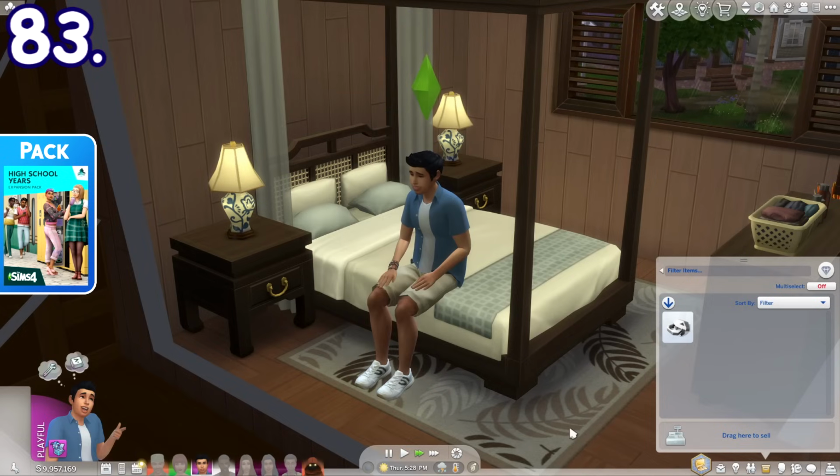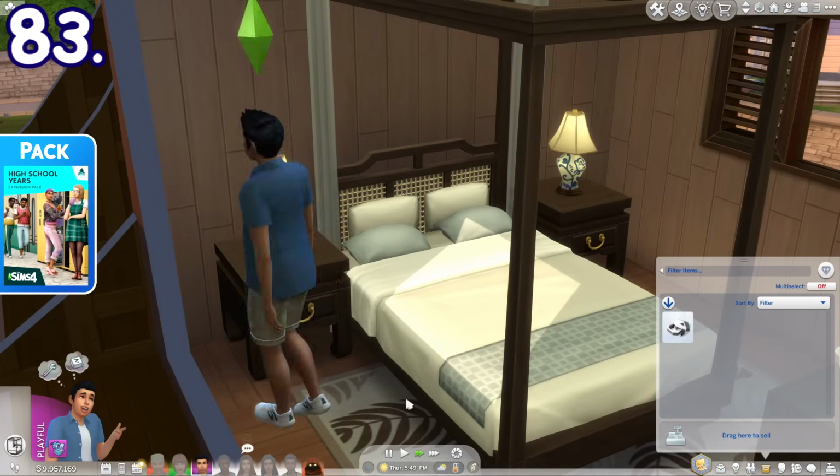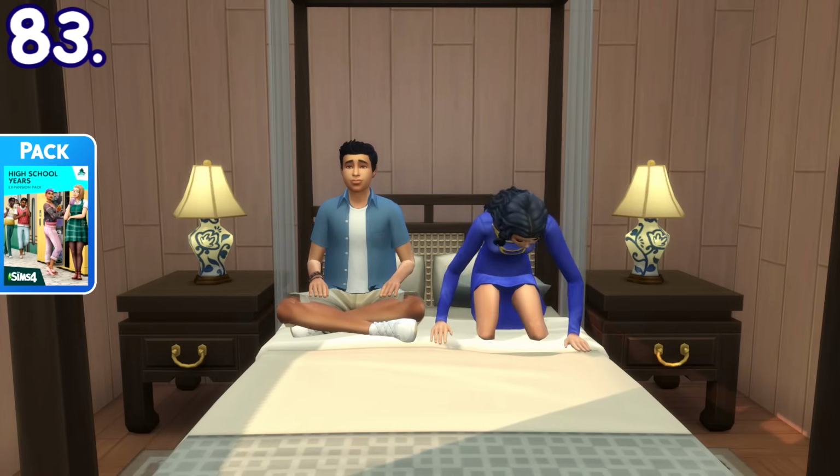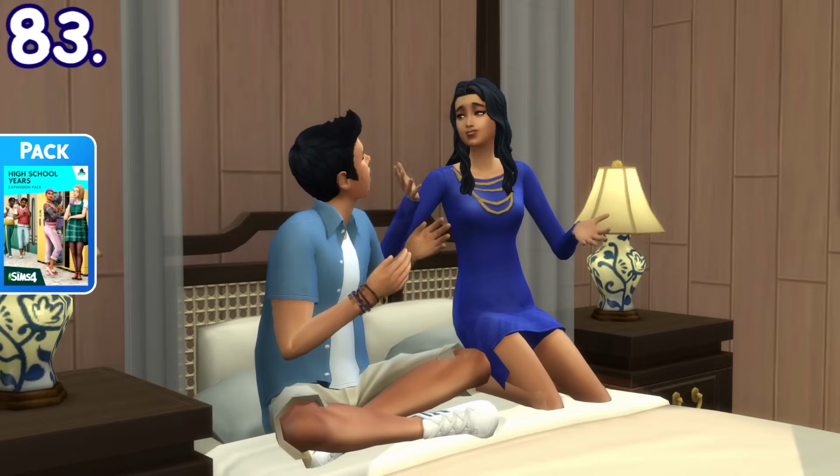Usually you'll sit on the side of the bed, but if you click on the upper portion of the bed or around the pillows, you can sit down or kneel right on top of the bed. You can still perform several interactions while sitting on the bed like so.